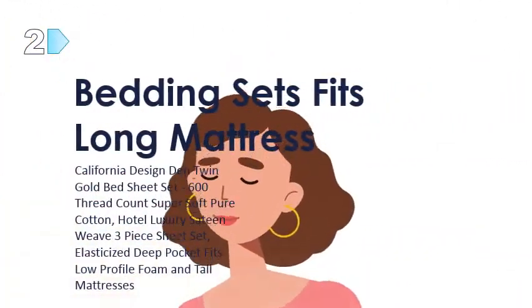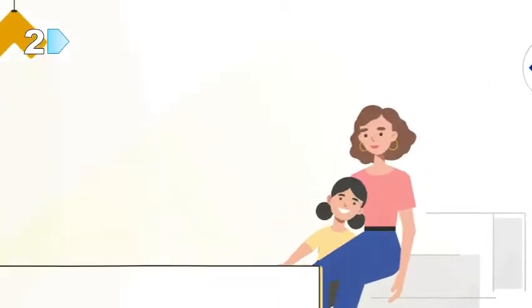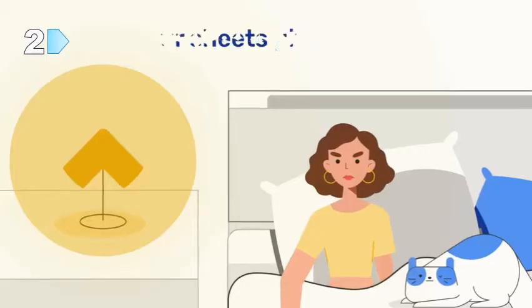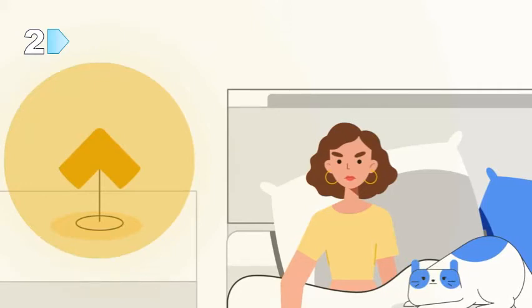Every day, you invest many hours doing what you love for the people you love. After a long day of giving your 100%, you slip between your sheets for relaxation. But do your sheets give their 100%? They won't if they are made of microfiber. Wondering why? Let us tell you.